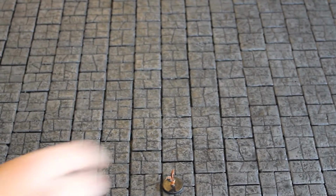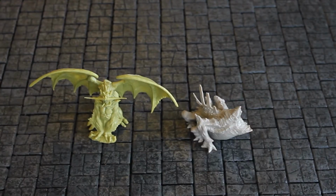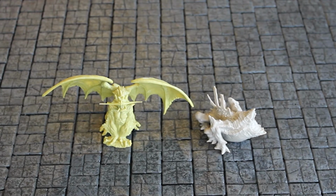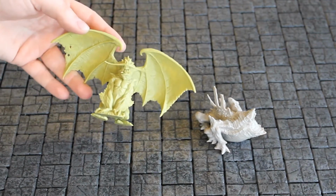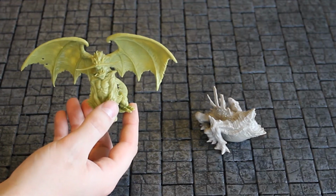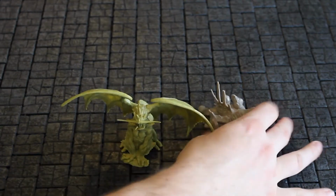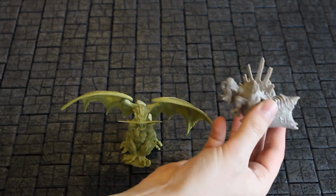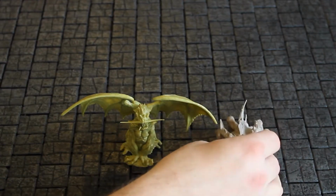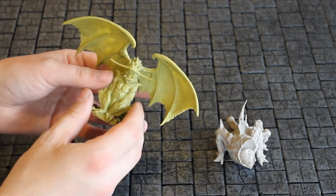Next up are these Besieged Miniatures. This one's a kind of strange dragon creature. It's called Sculpted Icomoth the Dragon. And the other one here, 6-legged creature, is called Sculpted Avatar of the Abyss. And I thought they were both very cool looking.